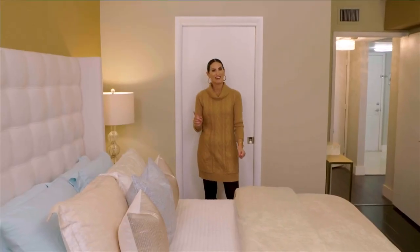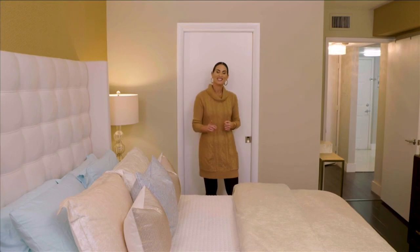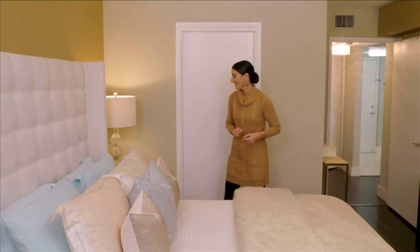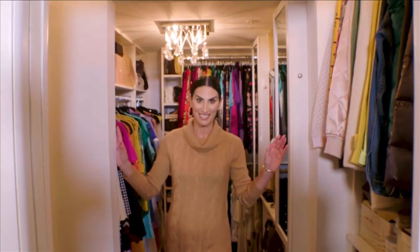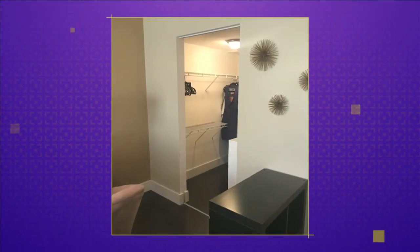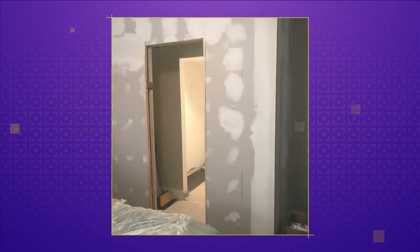The biggest part of this entire design plan was the addition of more closet space. And I'm gonna show you how I did that. So this was where the existing closet ended, right over here. So as you can imagine, it was 5 feet wide by 7. It was a very small walk-in closet, but there was never enough space. Is there ever enough closet space? There's never enough.